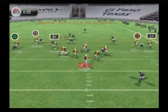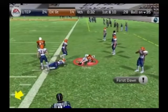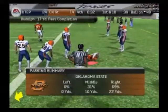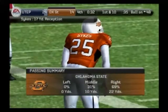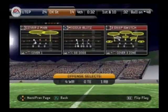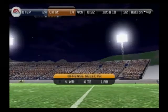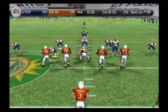Drops back on first down. Surveys the field. He throws right. Knocked out of bounds at the 48. That one worked pretty well. It's a good job here by the wide receiver to get open. He created good separation from the defense. First down, 10 yards to go. Ball on the 48-yard line.